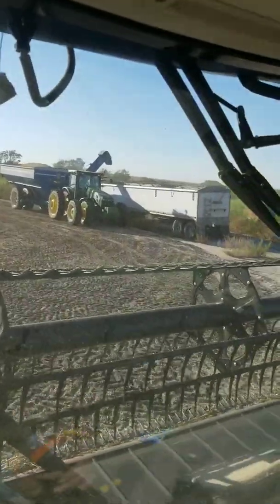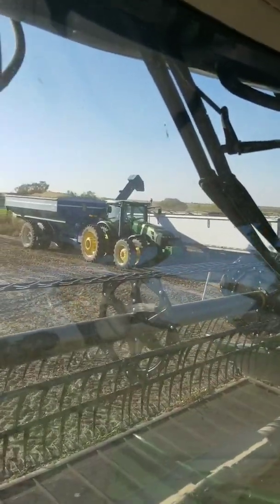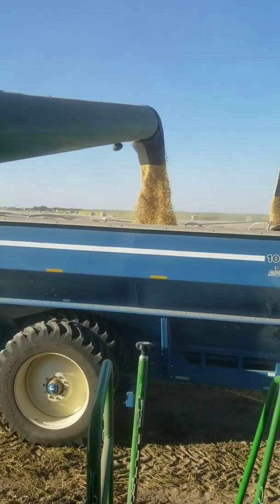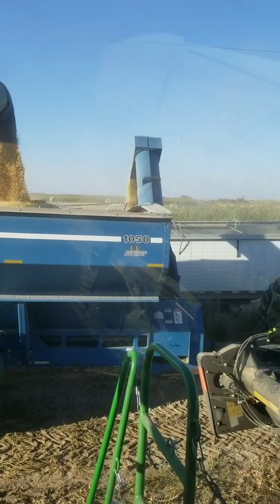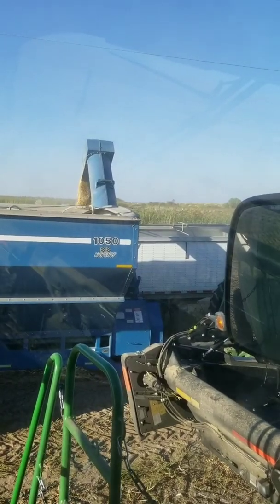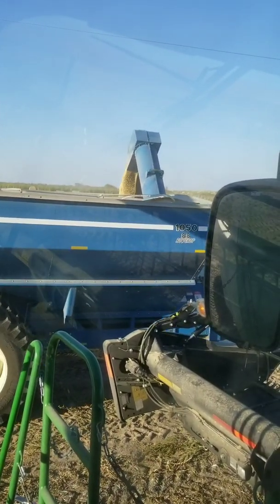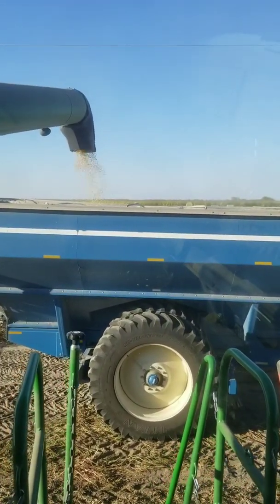It's gone into the truck. Now he's offloading into the semi, and then that'll go to the elevator, into the elevator down the road. Barney's throwing a little more of the soybeans into the transfer hopper, and then that's going into a semi that Brad is driving. Now Barney is Brad's dad, and Brant is Brad's son. So we've got three generations out here working on this farm.